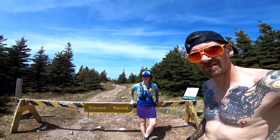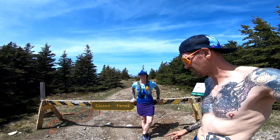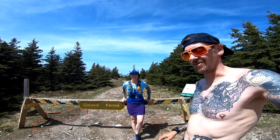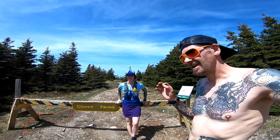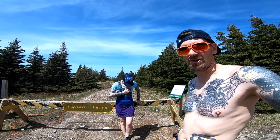Fuck this shit. You know what? Seriously, this is the kind of shit that pisses me off. We pull in, they don't allow dogs on the trail. All right, we take the time, get the AC out and running and all that stuff. Then there's not even a single fucking sign saying that the main part of the loop here is closed.